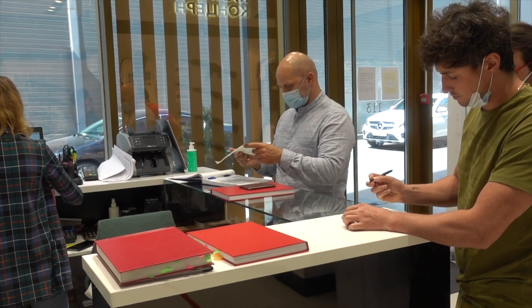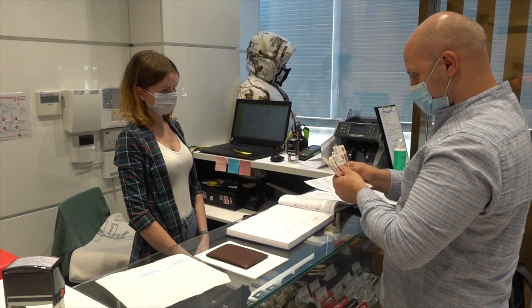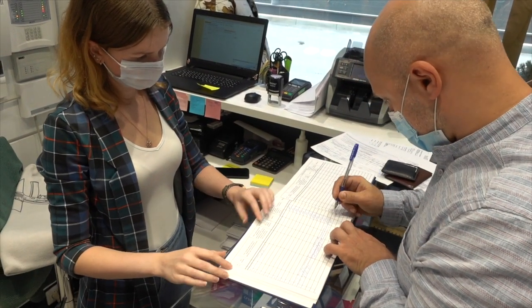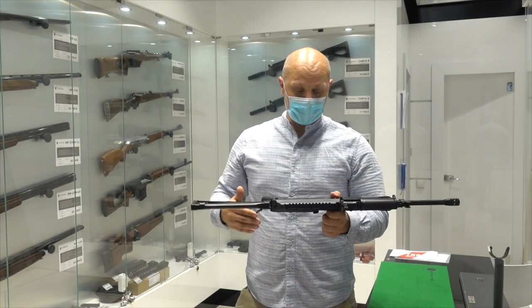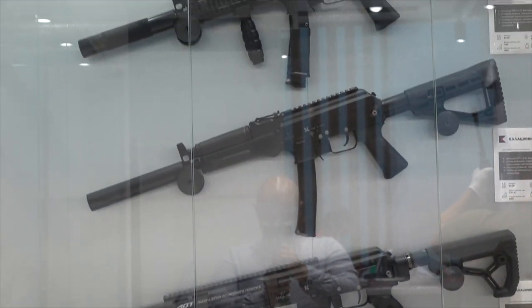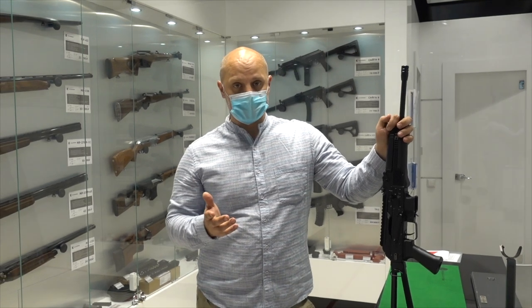Current price for TR9 is 45,000 rubles, or $630, which is the same price as Saiga 9 in 9x19. There were some issues with Saiga 9 initially, but with time all small and big downsides were cleared. Well, as far as TR9 actually is Saiga 9, all those issues are left behind. At least I hope so.